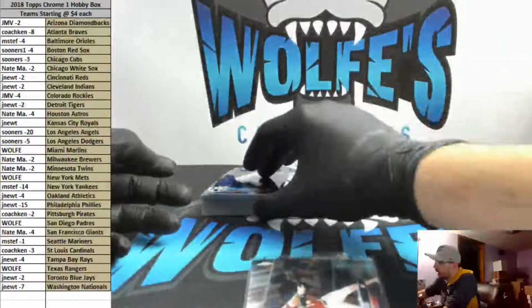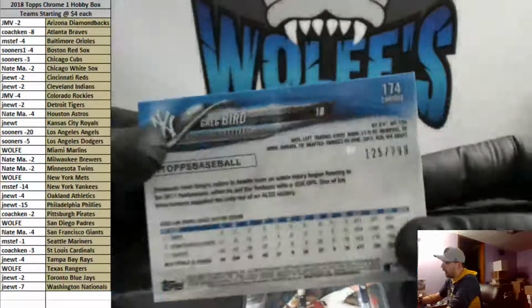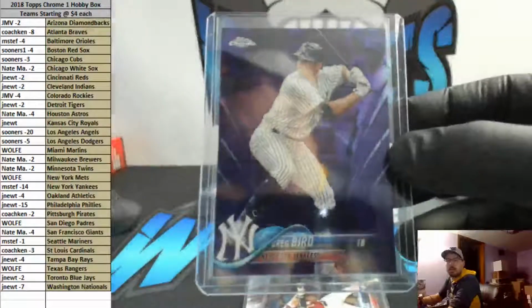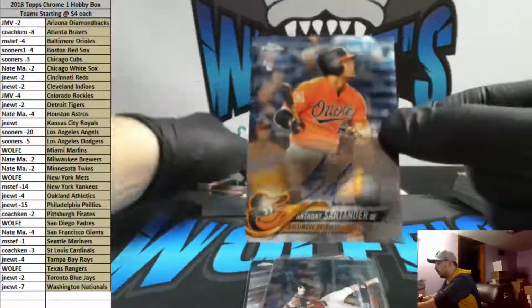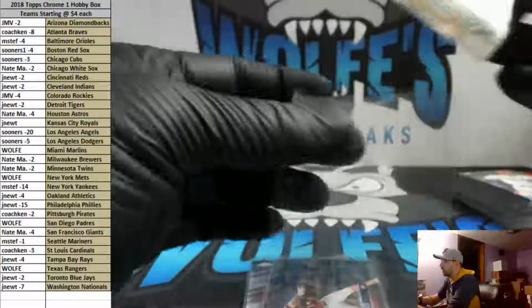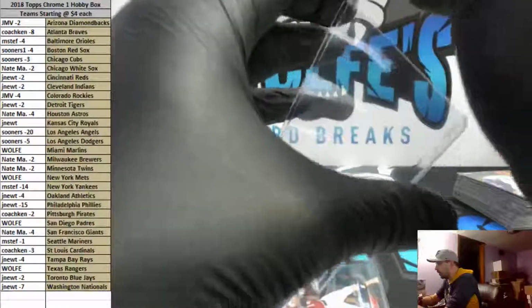Purple for the Yankees, Greg Bird. Purple's to 299, 125 out of 299. Yankees is MS. For the Baltimore O's, Santander rookie autograph. Not bad there. Going out to MS. Anthony Santander rookie autograph.